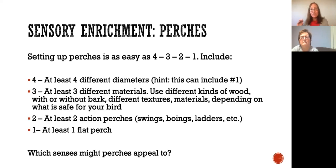And if you cannot fit all this in, your cage is too small. But think about it. Having all these different kinds of perches in a cage, what senses might it appeal to? So yes, someone said the feet would be touch, the tongue. So here's something fascinating that we learned too, right? The tongue for a bird, which goes to show how different they are than us, is really about touch. It's more tactile. Their taste buds are kind of in the back of their mouth and on their roof, but the tongue is really for texture. So think about that with food too. Doesn't that open things up? Like give you some ideas about how to try things different ways?